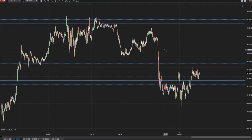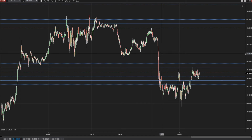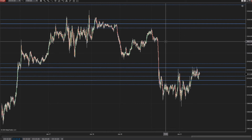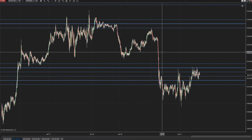And then even up to this 21 half. So you can kind of see right there, 2075 and then again 21 half. Those are only 3 ticks apart. Then back up here in this area, this 23. So these are just areas to keep an eye on.